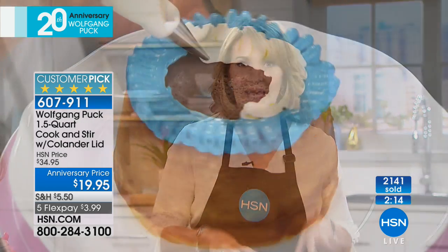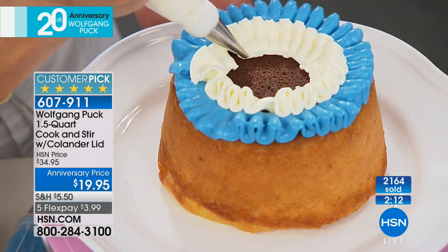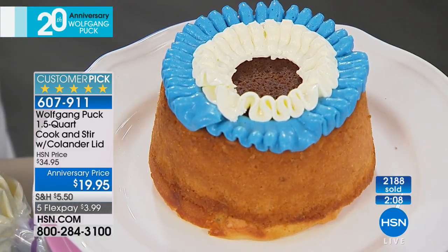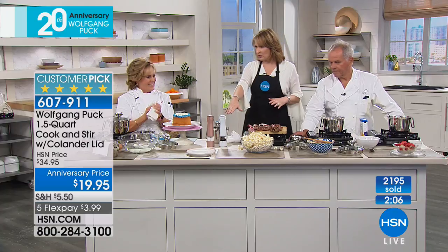You know when you are cooking for a lot of people and you have all the burners full and the handles are all in the way, this sits on that little tiny burner and doesn't bother anybody. And you might have gravy in here, right? You might have a lovely sauce or something in here. It's just perfect for gravy, right?